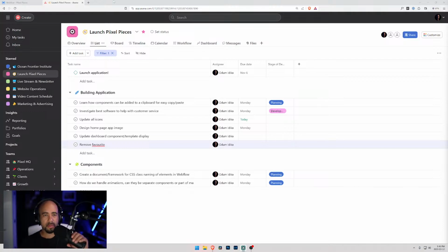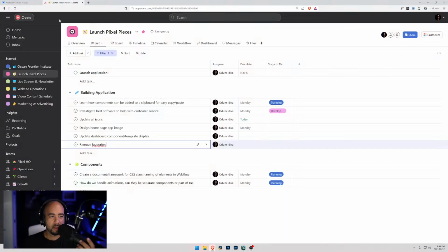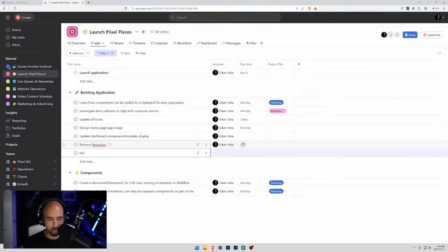Okay, remove favorites. What else needs to get done today? We do want to fix up the navigation. We could do that as we're going. Oh, this whole section needs to be fixed. So help and learn links at the bottom of the side menu. Get that fixed.